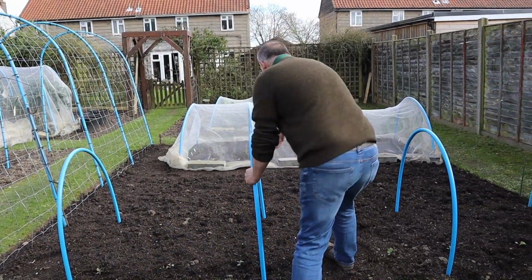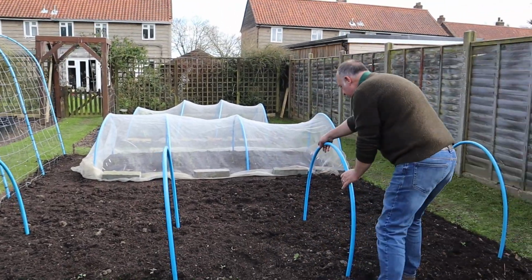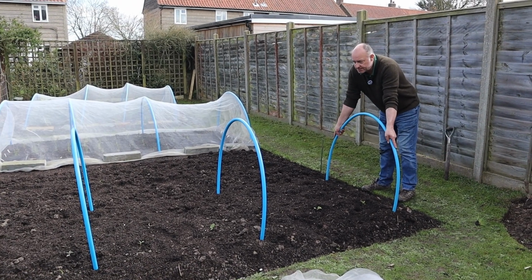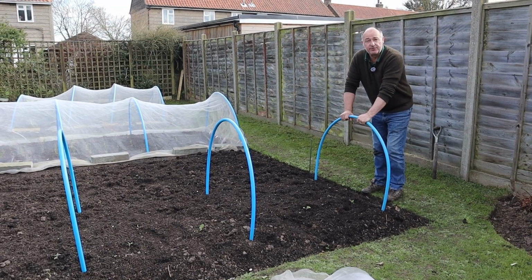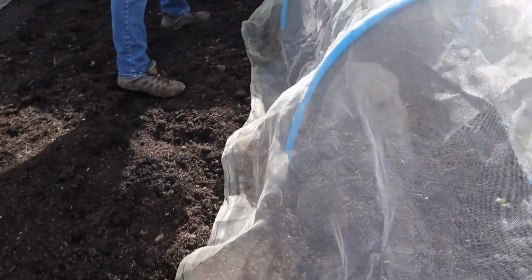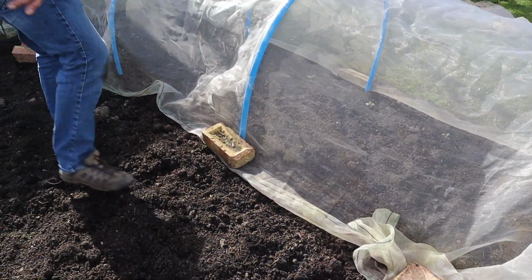When it comes to watering, the EnviroMesh that we use, the insect mesh, it lets 90% of the light through and it will let water pass. So when it comes to those jobs, you don't actually have to lift the netting. And it's just a question of putting the netting over, and then we just keep it down with, well, whatever we've got.